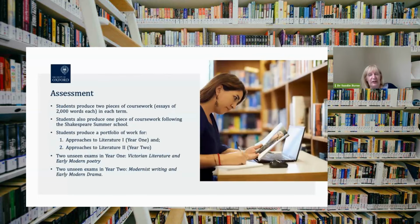The course is assessed partly by continuous assessment, by coursework, and partly by exams. So students produce 2 pieces of coursework for each term, and those are essays of around 2,000 words each. They also produce the same sort of essay, 2,000 words, following the Shakespeare Summer School.